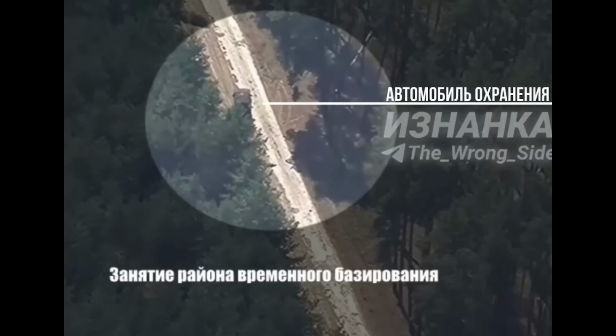Here's the image of the supposed HIMARS again. It looks like there's metal plates covering the front with a bit of a depression between them. So, I could be wrong, but I think this is definitely an RM-70 that was hit here. Here's the other vehicle which is highlighted. This highlighted as being a security car. It's not claimed by Russia to be HIMARS.